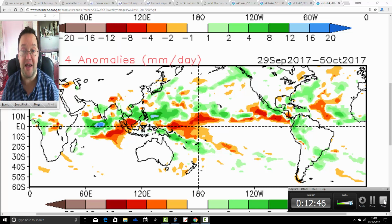Right, weekend forecast tomorrow, and I think we'll have a lot of pretty wet and unsettled weather to forecast for that. And of course, tomorrow we will bring you an update on Hurricane Irma as well.